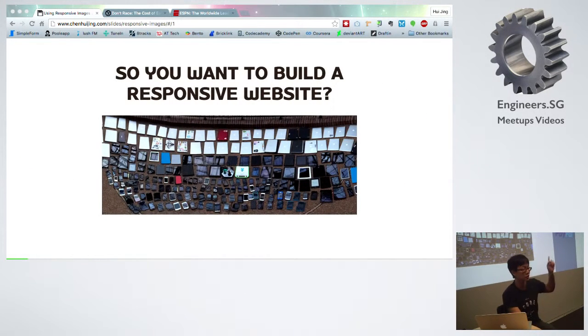So, you want to build a responsive website? Here are some devices for you to test, knock yourself out. We also know that the latest iMacs are like 5K. And then you have people like me who use a Nokia Lumia 620. It's a 3.8-inch screen. So if you want to build a responsive website that looks good from a 5K screen down to my phone, it does take a lot of planning. And in my experience, all my clients wanted their websites yesterday. So usually we don't do a lot of planning.